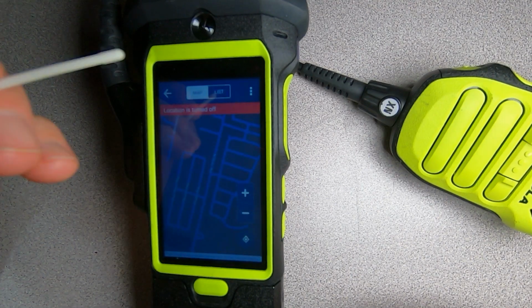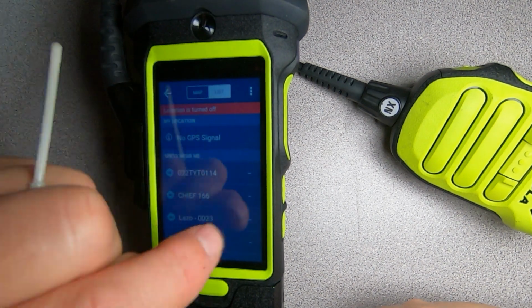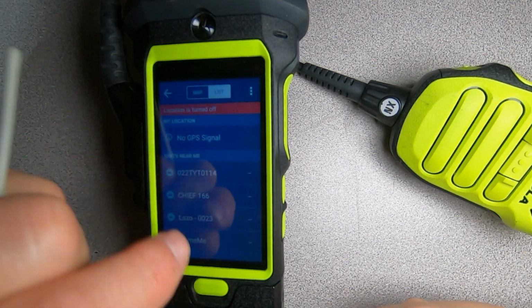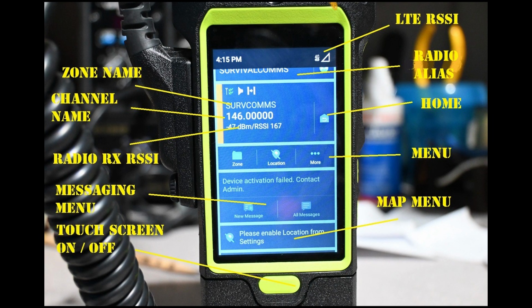Let's go to location here. You can see mapping here. If you have a list of other individuals that may be in proximity to you, they'll be populated here, so you can track them there. At the bottom is the button to turn the touch screen on and off, then the messaging menu, and above that we have a very nice radio RSSI display which gives the relative RSSI and an accurate measurement of the signal in decibel milliwatts. Then we have the channel name text, and above that our zone name text.